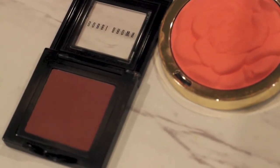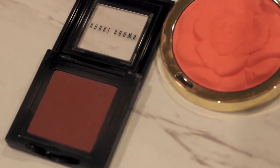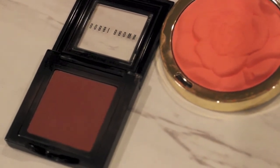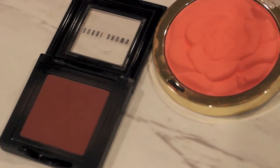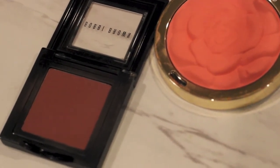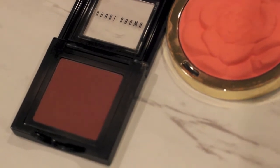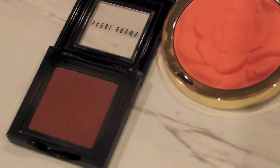And next to it is the Bobbi Brown Cranberry Blush. Since it is officially, finally, fall, winter type weather-ish, it was finally under 80 degrees today, I am going to keep this one. I do plan on using it a few more times, and I'm hoping to keep it maybe until the end of the year.